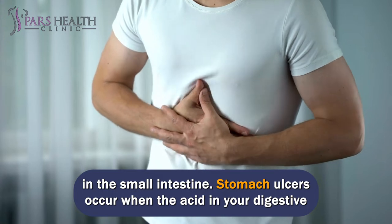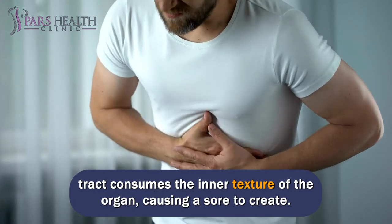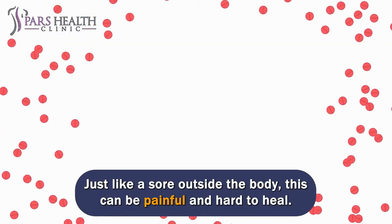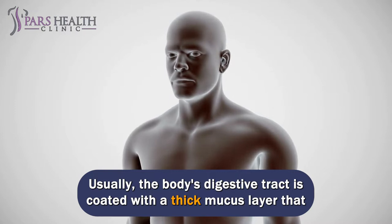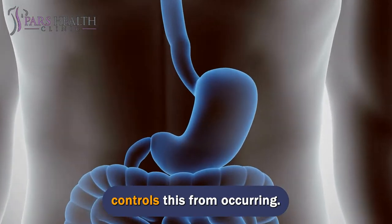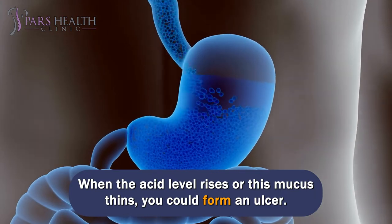Stomach ulcers occur when the acid in your digestive tract consumes the inner texture of the organ, causing a sore to form. Just like a sore outside the body, this can be painful and hard to heal. Usually, the body's digestive tract is coated with a thick mucus layer that prevents this from occurring. When the acid level rises or this mucus thins, you could form an ulcer.